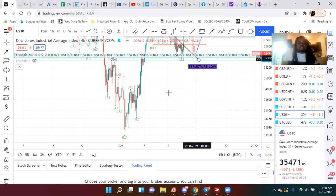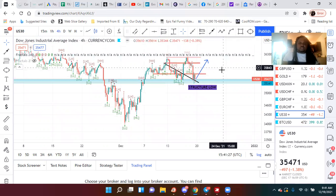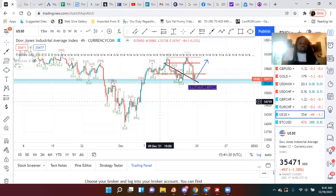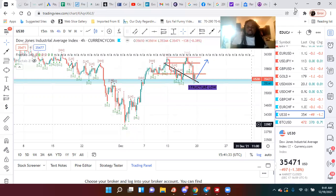It's going to come down here because we hear about people selling their stocks and stuff like that, but we're going to let price action do all the talking, of course. So I don't really get into what people are doing. I just want price action to do all the talking, and I'll make the money from there.